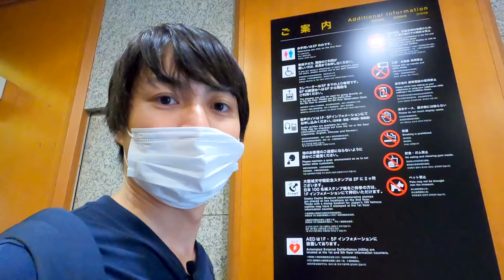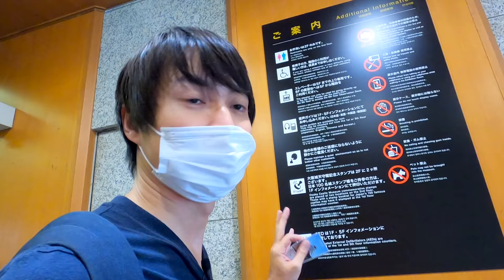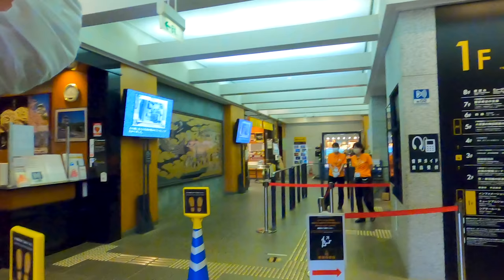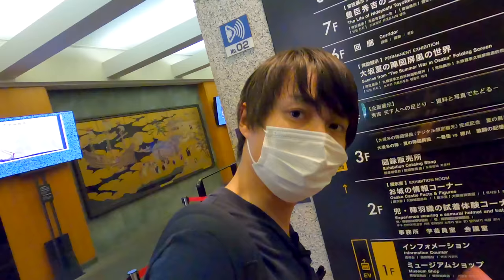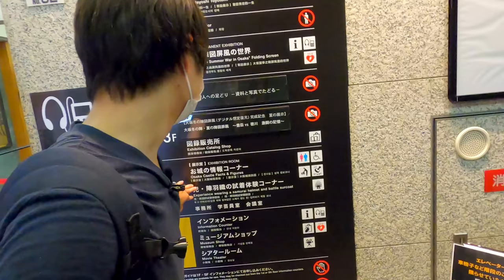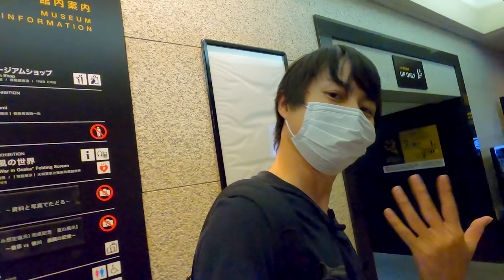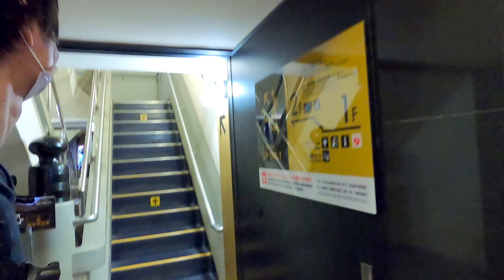So there is a rule that you can't shoot the video on the third floor and the fourth floor, but except that, you can use it. All right, so anyway, let's keep walking. Right now, I'm at the first floor and second, third, fourth, fifth, sixth, seventh, eighth. And then this is the observatory deck. Anyway, so let's keep walking.